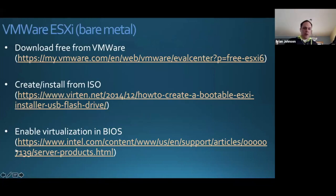Okay, so for software options, there are other choices you can make, like Hyper-V, and Dan or Paul, you mentioned VirtualBox. Most of the series we're going to work on here is going to talk about VMware ESXi as the bare metal software that you install. But the steps at a high level are this: I've got the link here to go get yourself a free copy of ESXi. That's just an ISO that you'll download.